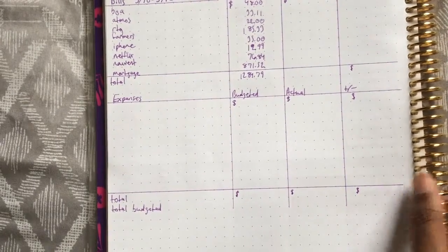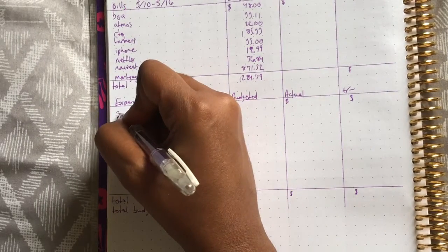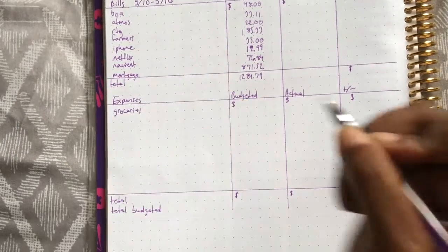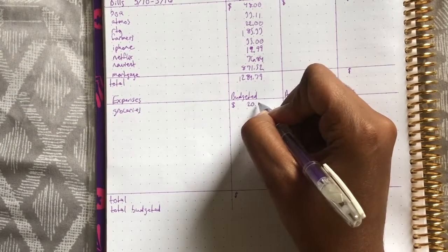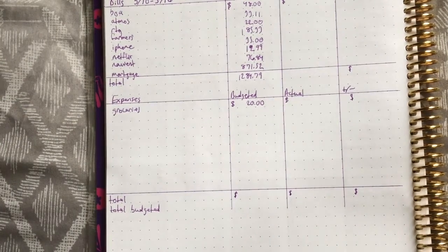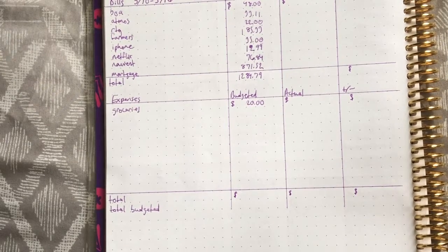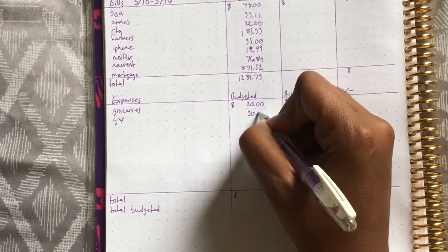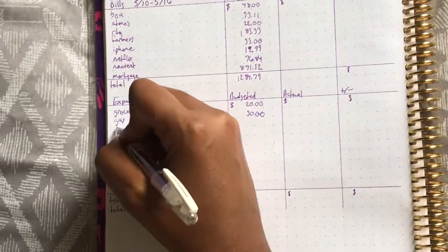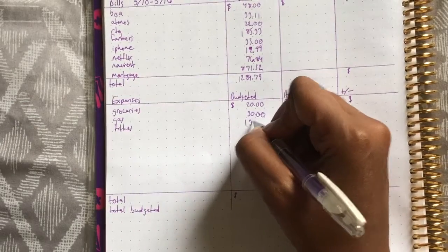And now for the expenses, got the usual suspects. Groceries, $20, because what we bought last time was basically 2 weeks worth of meals. So this is just in case we need to get something random or extra along the way. Then for gas, same old $30. Tithes will be $133 this time because it's for my husband's check.